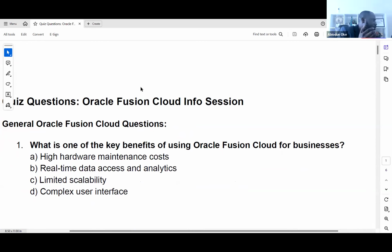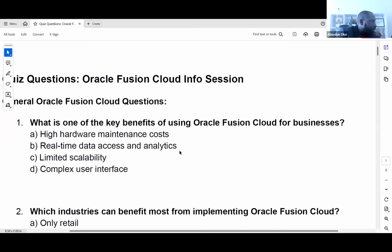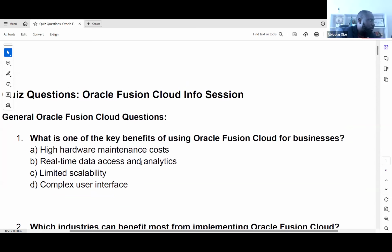Okay, so the question here says, what is one of the key benefits of using Oracle Fusion Cloud for businesses? People are dropping their comments. A lot of people are saying option B. I was just checking if anybody has a different opinion. Obviously, real-time data access and analytics is the key thing that makes sense here, because the other options are the opposite of what it actually provides. So definitely B will be the answer.